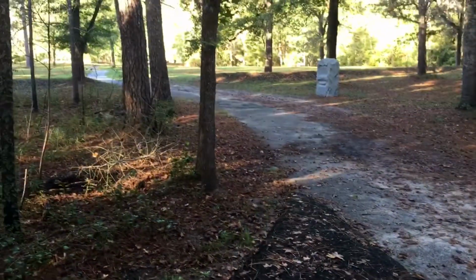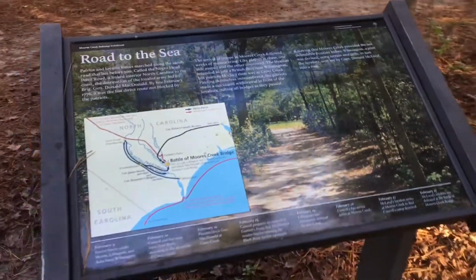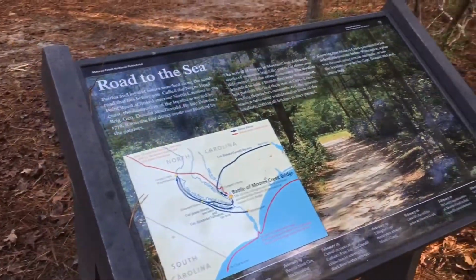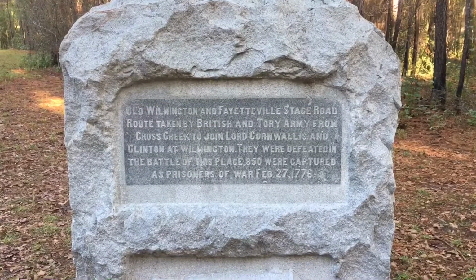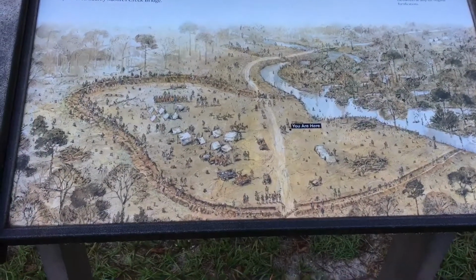this road right here was the last path not overtaken by the Loyalists, so they devised a trap to stop them from meeting the people in Wilmington and joining the British Army. So that's pretty much a marker telling you exactly what happened during this battle, and that this was the road that led to Wilmington, where the Loyalists were trying to meet up with the British troops, and they were stopped by the American soldiers.